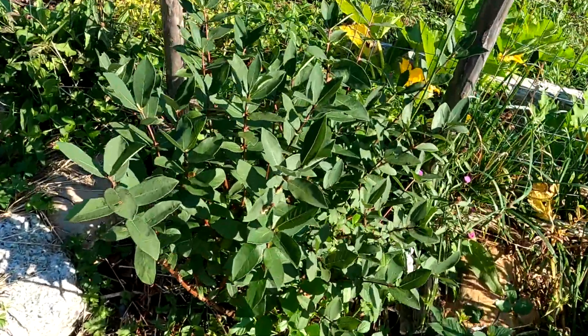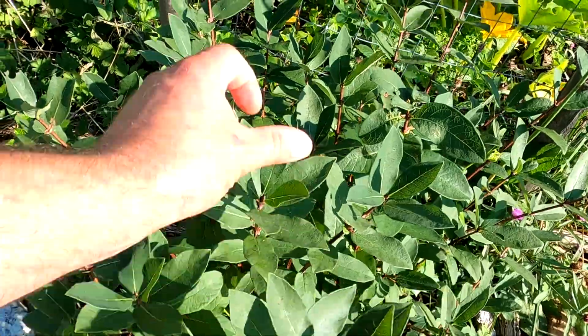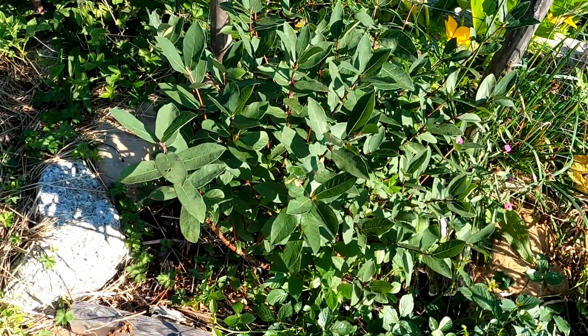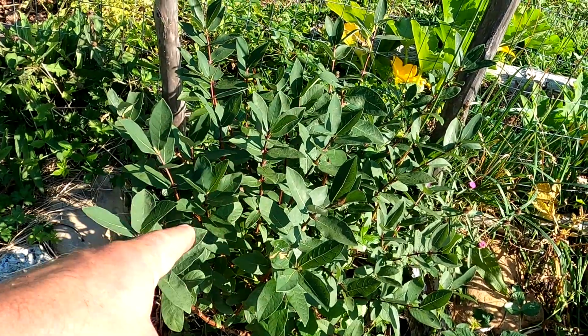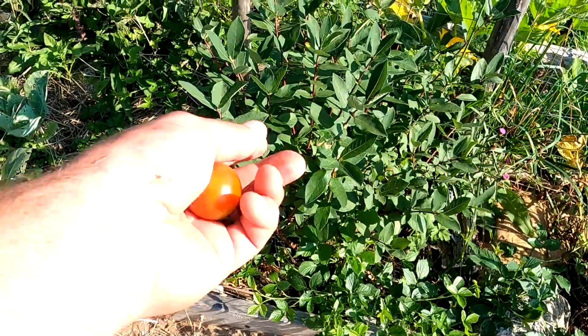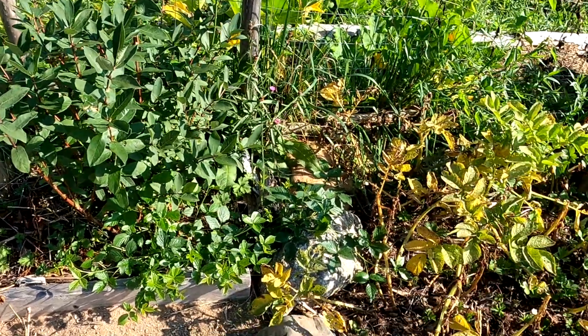What's this called? Haskap berry bush. Very stout, very solid, very healthy. I think it's going to give me a good yield next year. Next year will be year 3 for these. That's when you should start seeing some real results. I got some nice berries this year, but not enough to make a jam or anything. But next year we should get something out of this.